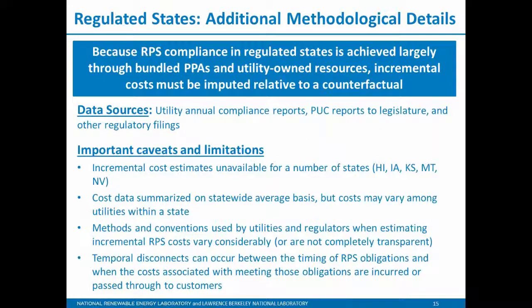Next slide, we're going to transition now to the regulated states. As I mentioned, for these states, our approach consisted of synthesizing RPS compliance cost estimates that have been developed and published by utilities and state PUCs. And we've taken those numbers and translated them into this common set of metrics.